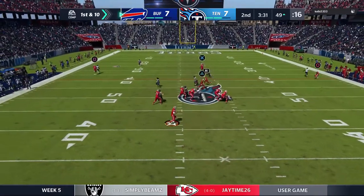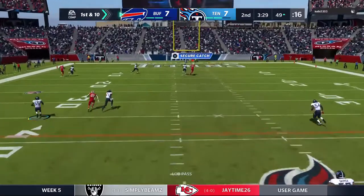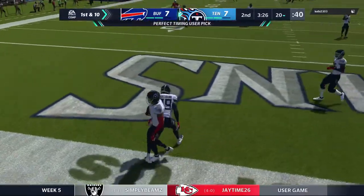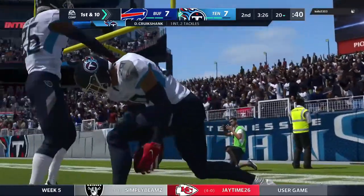Allen now on first down. He's going to let this go. Back of the end zone. And oh, it'll be intercepted. Picked up by Dane Cruikshank.